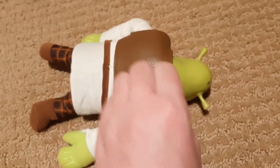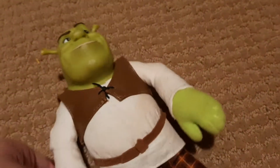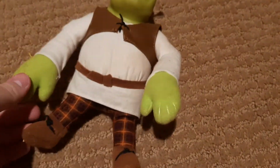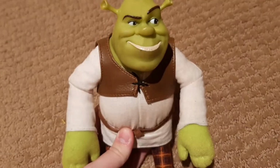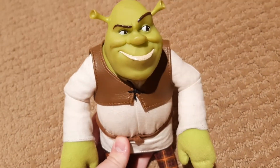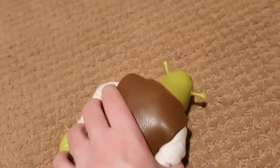The vest is actually real material, which I think is pretty cool. And the hands are plush. The face is like hard plastic. I really like this toy because I really like the movie Shrek. Just like every kid who was born anywhere from 2000 to 2005, we all grew up on that stuff.